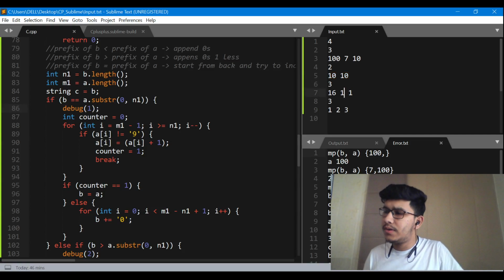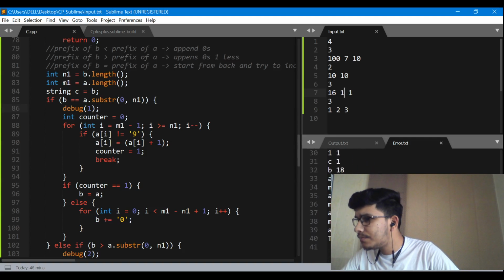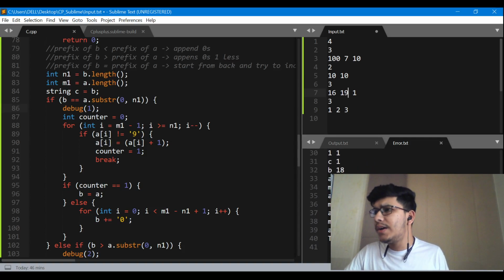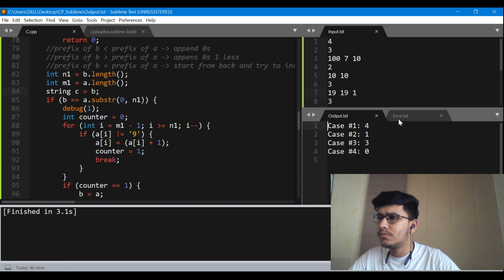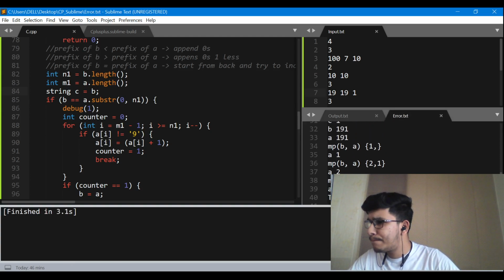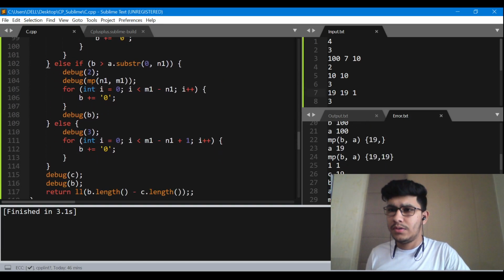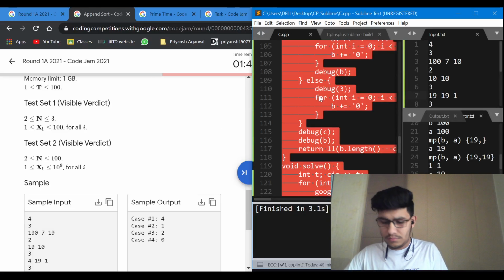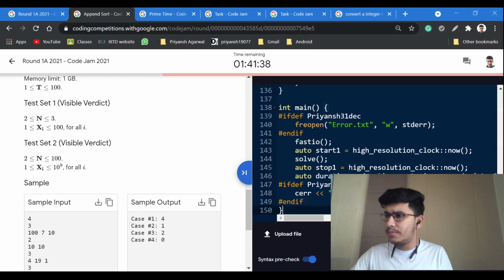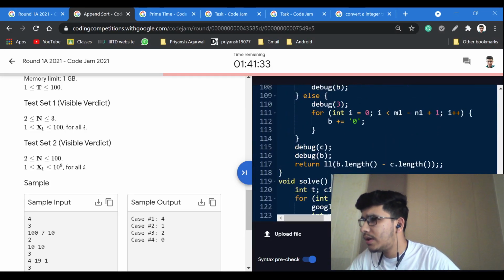Now it seems fine, but let's just quickly try again. So are we getting 17 and 18 here? Yeah, we are, and let's keep it 19. Let's keep this 19. Then it should be 190 and 191, fine. Seems fine now, but let's see. If there would have been an overflow due to some int or long, then it won't come here, because now we are only considering strings.